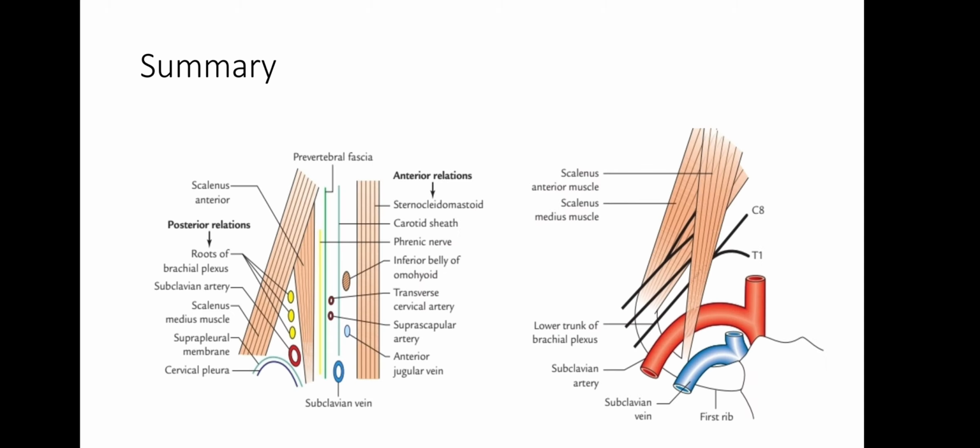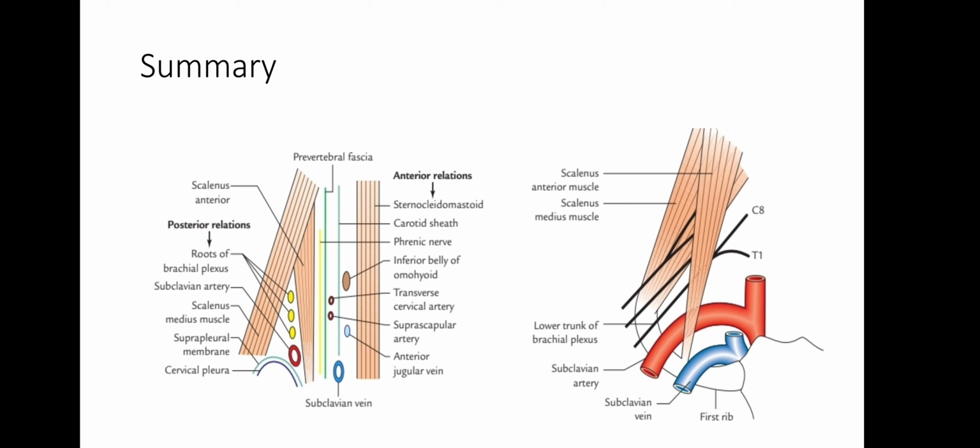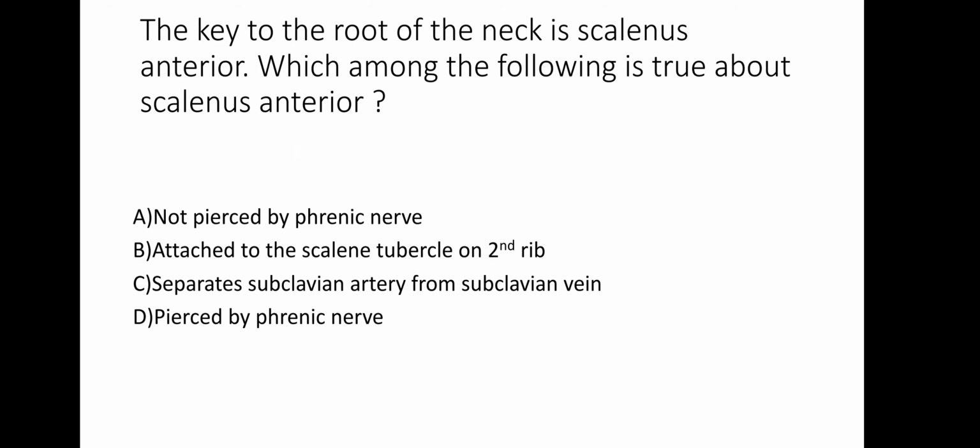So scalenus anterior has anterior relations: two arteries, two veins, one nerve, one sheath, two muscles, sternocleidomastoid and inferior belly of omohyoid, and one bone, that is your clavicle. It has posterior relations: the roots of the brachial plexus, the subclavian artery, cervical pleura with the suprapleural membrane, and the other scalene muscle, scalenus medius, on its posterior aspect. We have the medial scalenovertebral triangle and its contents, and laterally we have the scalene triangle and its contents. Okay, so it has so many important relations. That is why it is called a key muscle of the cervical region.